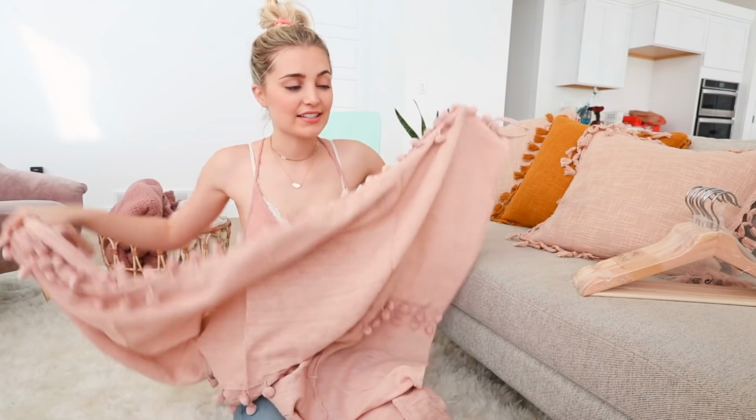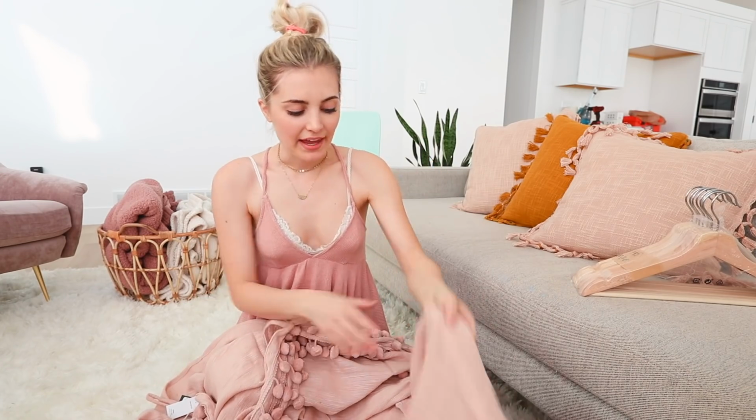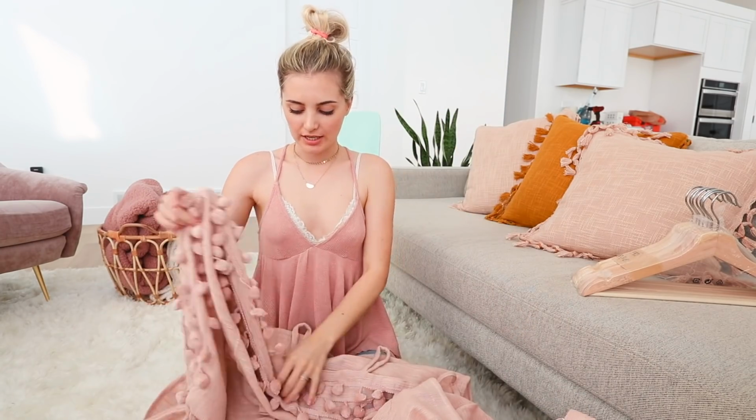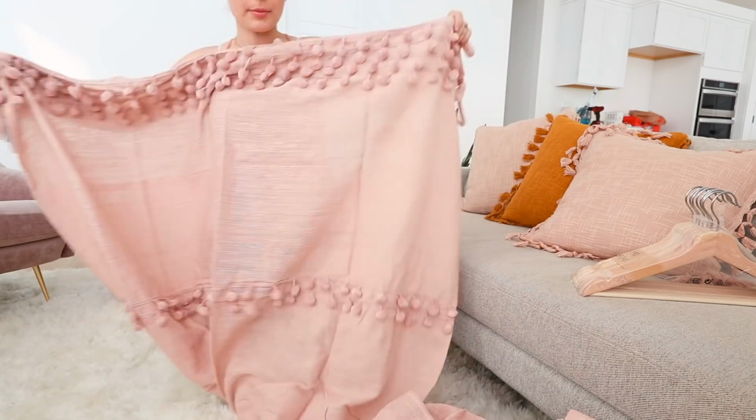So I got 2 of these, and they're actually not long enough. So what I did, life hack, is I ordered a 3rd one, and then I'm just going to cut it and add the same fabric onto the bottom of this to make them longer, because for some reason my back door is weirdly tall. This is what these look like. They have the cute little pom-poms on them.